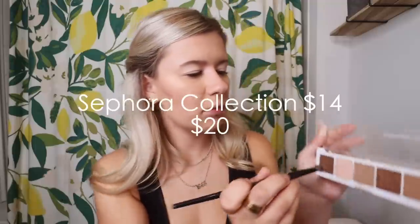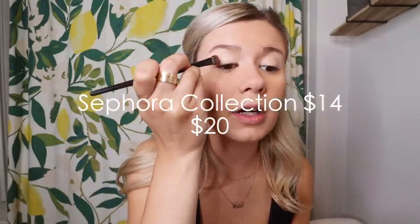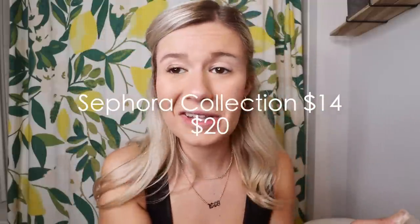I'm gonna use the Sephora Collection Pro Shadow number 14 brush. I'm gonna take this light brown color and just pop it in that crease. Wow, I'm clearly very bored over here. Hope you all are doing well. Yay, I like that a lot.